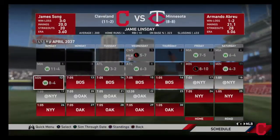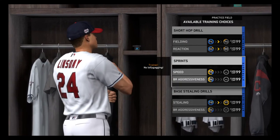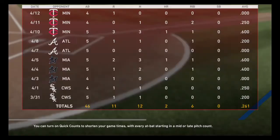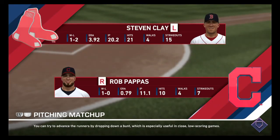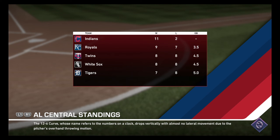All right, now Boston for 4. I'll keep increasing that speed any chance I get. 3.5 games ahead of the Indians. Or Royals, excuse me. We're in on the Indians.